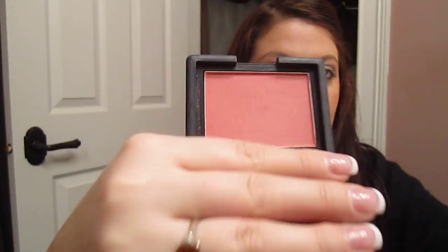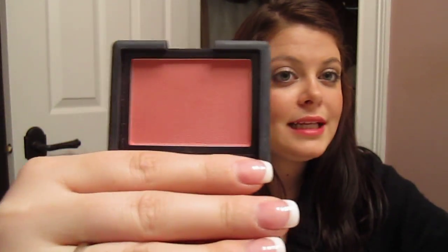Next I'm just going to go through the colors that I have previously to the Madly one. The first one that I got is NARS Amour, and this is it right here. This is one of their more bright and very pigmented blushes. Definitely not the most pigmented one of the collection, but up there, I would say. And this one is completely matte. It has no shimmer, no sheen, no frost, anything.